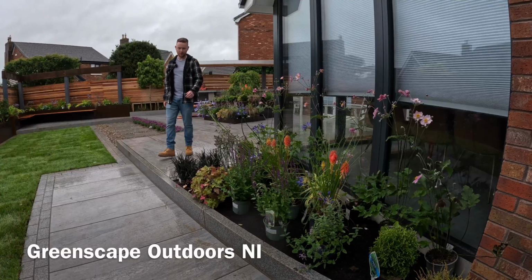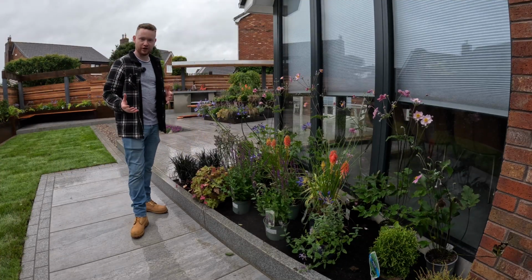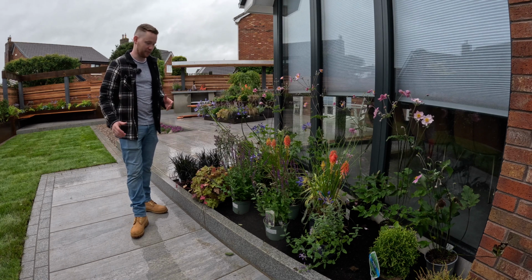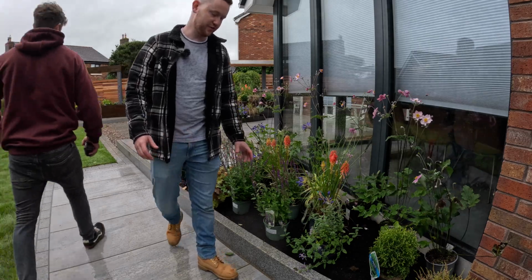Hi all, I've teamed up with Greenscape Outdoors on this stunning project in this suburban area. This is a really lovely suburban red brick development, and we're talking about all the soft planting that is included in these areas.